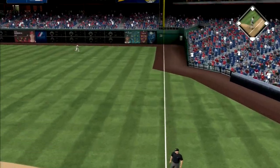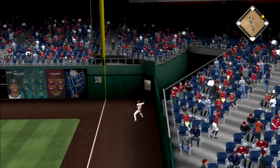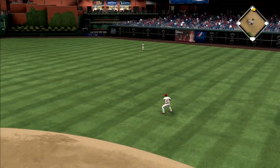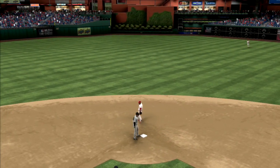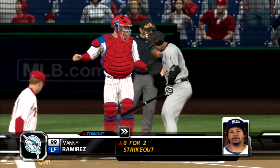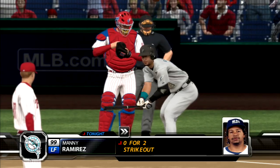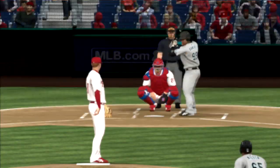Now a swing as he shoots this down the right field line. And a fair ball as this one gets to the wall. He'll get it into second. Not in time, and he's in there with a double. Runner at second, one away, and standing in the always dangerous left fielder, Manny Ramirez.